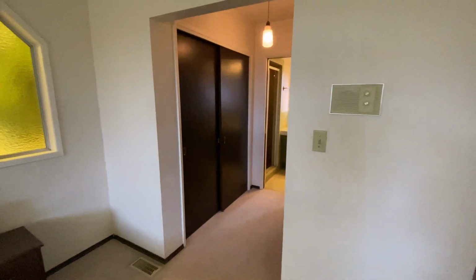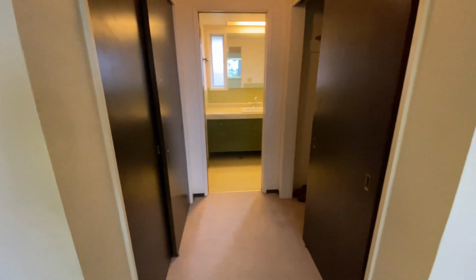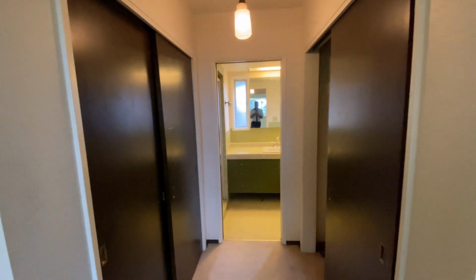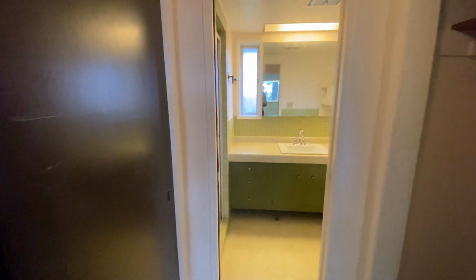A great feature of the master bedroom is the his and hers closets. And the ensuite is a 3-piece bath. It has just a shower.